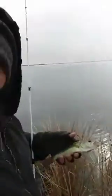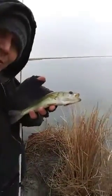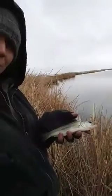First fish of the day out here. Got a little bass. Skunked. Try to turn that around. Get a better shot of it. Fish number two. Took a long time.